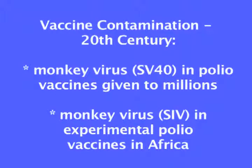There also has been controversy about the link between experimental polio vaccines tested in Africa in the 1950s and 1960s that were contaminated with a monkey virus called simian immunodeficiency virus, or SIV. Soon after the polio vaccine trials in Africa, the human immunodeficiency virus, or HIV, that causes AIDS emerged. Lots of questions remain about the failure of technology to screen for monkey viruses.